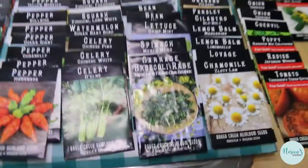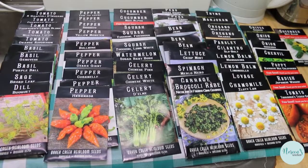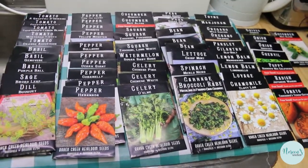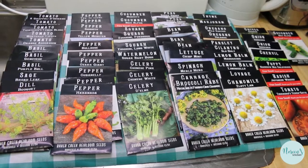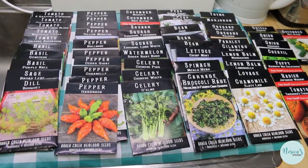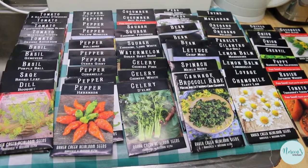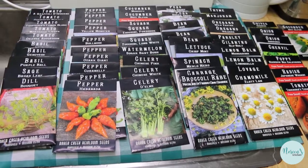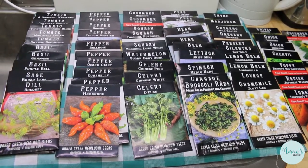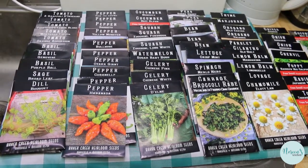I'm really excited. In 2020, we did the deck garden that I shared with you with the grow bags and everything else. It was very successful. We were very pleased with our yield, but we want to broaden our horizons, and I think that I'm going to do more grow bags in like wading pools or in other ways. We just want to have the most yield possible with what we have decided to plant.